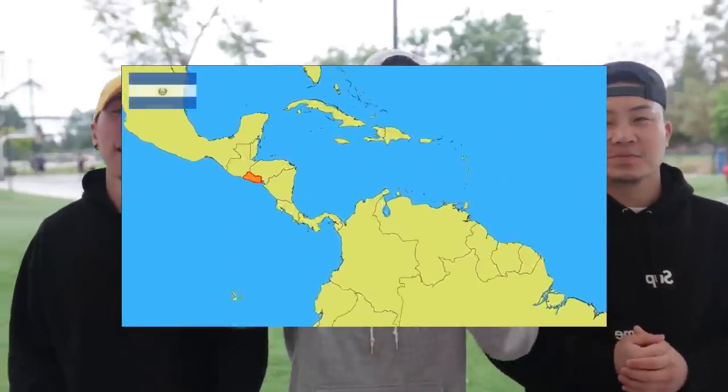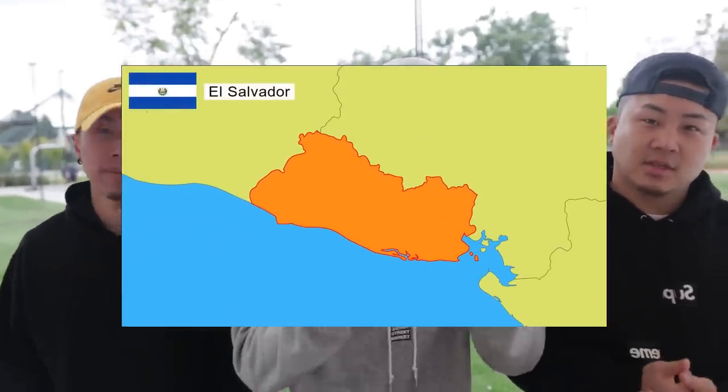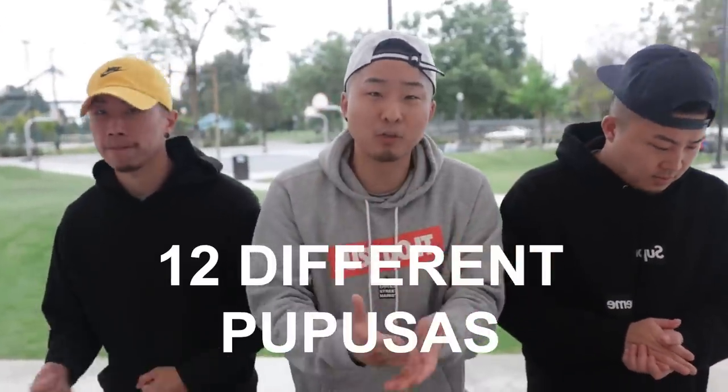El Salvador, if you guys are not familiar, it is in Central America. It's actually right next to Honduras, below Guatemala, which is below Mexico. The easiest way I've heard it explained is that Mexican food can get very, very spicy, and El Salvadoran food is not spicy. We got 12 different flavors of pupusas. We have some bistec, we have some pollo, we got some yuca, we got some platanos. It's gonna be lit. Hot Pop Boys, trying authentic El Salvadoran food. Let's go.